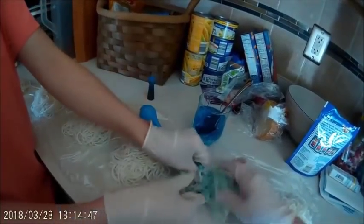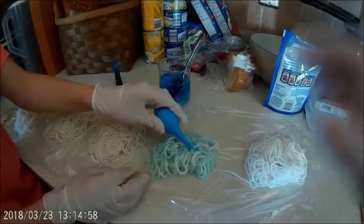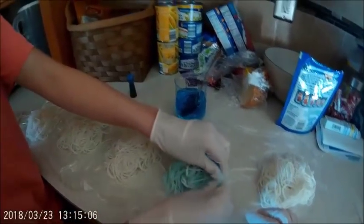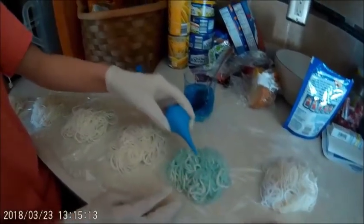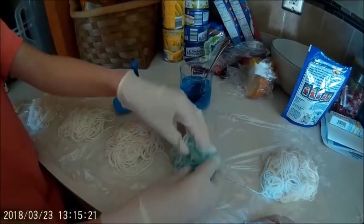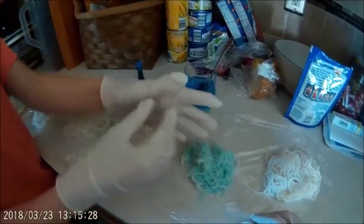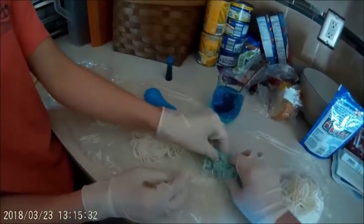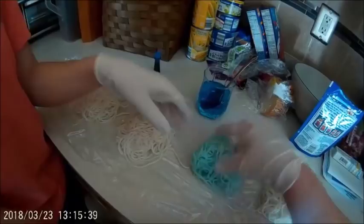A little bit more squishing. Kind of turn it around some. You don't want to do it too much because you'll end up with having it felt. But you do want to make sure you have it all completely covered. You still might need a little bit more yet. Okay, see if we can get a little bit more of this. You just want to really turn it around to make sure you don't have any spots that don't have color to them.